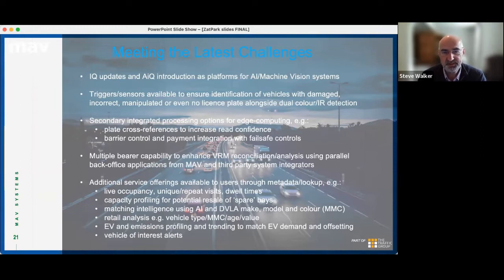We can provide multiple bearer capability. So a single read could be sent into multiple back offices, as I mentioned before, ZatPark plus others, and use that for completely different mechanisms. So one might just be the parking and the contraventions. The other might be into analysis for retail purposes to try and work out who's in or out of the car park.